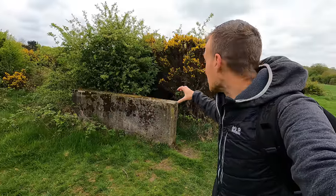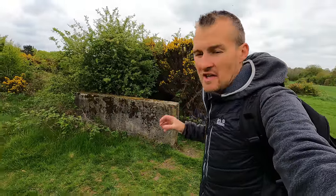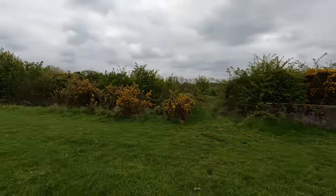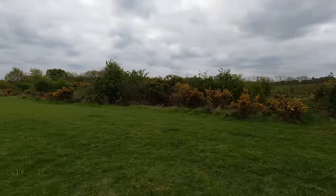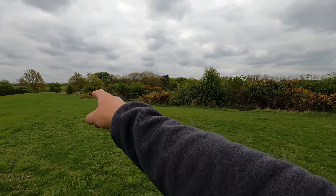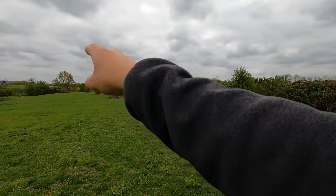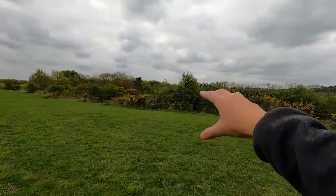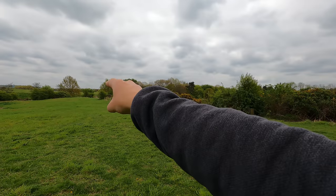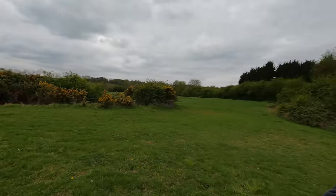Okay, so we found the entrance to the third one, the longer one. If I step back a little bit and you look at this line of yellow and green bushes, just keep looking. We're going all the way along there and all the way to around about just there. That is the other end. There's a couple of concrete pillars there for the access points, I believe. But there's an entrance and an exit right the way down there.